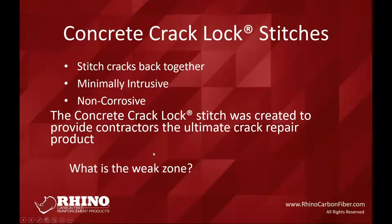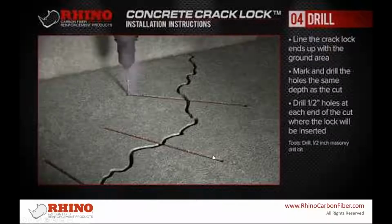Another way of dealing with crack repair that I really like is the concrete crack lock. And I talk about this one a lot. When we go to Vegas for the World of Concrete, we go through 200 of them that wander out of the booth, because people can't understand how to leave them in the booth. Once you touch one, you just want to use it. So you can stitch the cracks back together. It's minimally intrusive. It's non-corrosive. It's really blown up for us in the pool industry because every other repair method they have corrodes out.